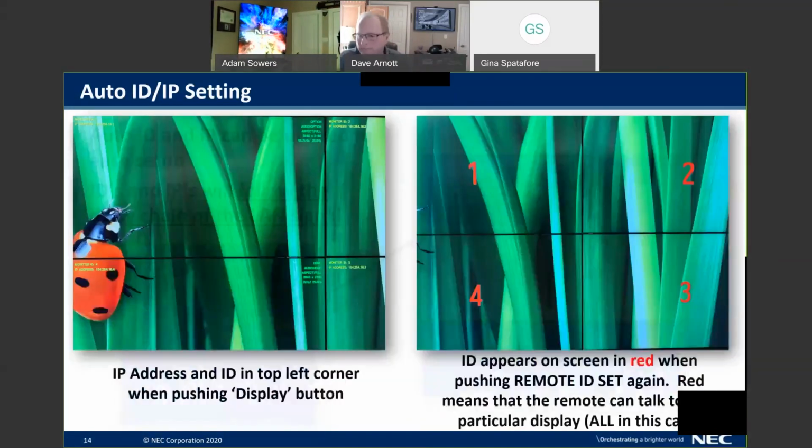Hey, Dave. Yes. I want to interrupt you just for a second. There is a question: benefits for HDMI loop through instead of DisplayPort loop through. Do you want to address the quick pros and cons of HDMI versus DisplayPort loop out?